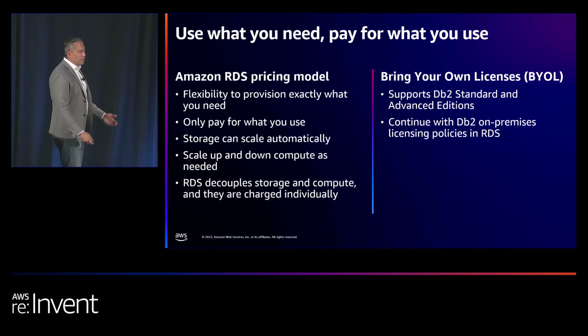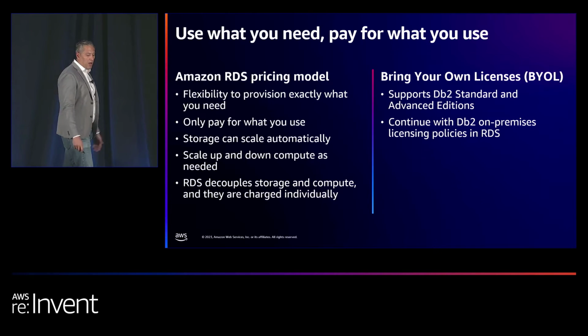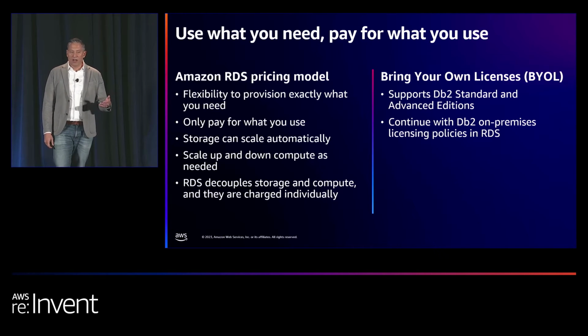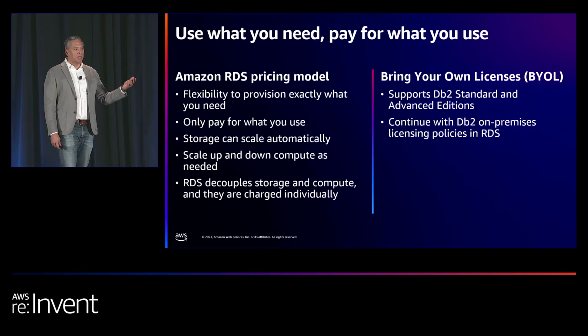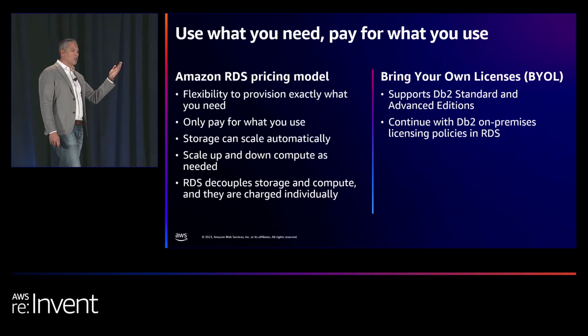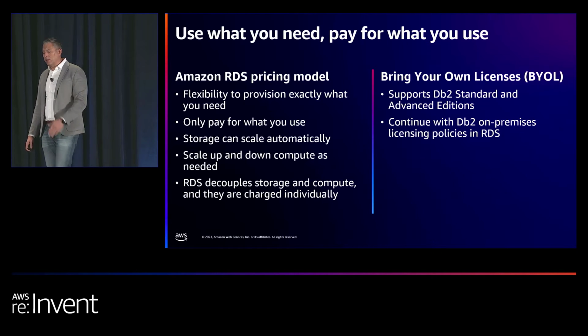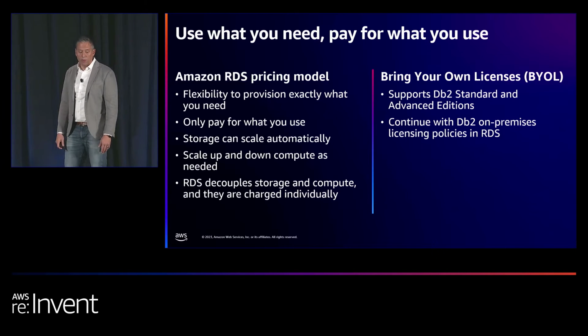As with RDS, it's the same pricing model. You have flexibility to provide exactly what you need, only pay for what you use. Storage can scale automatically, and you can scale the compute up and down as necessary. A very common pattern we see on RDS is larger instances during the day and then scaling down instances either at night or over the weekends as a way to save on your costs. All of that works out of the box with RDS for DB2.